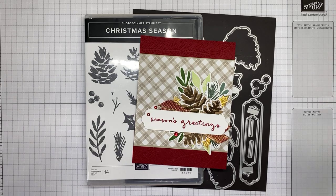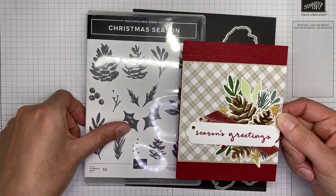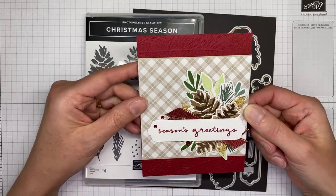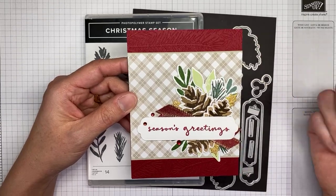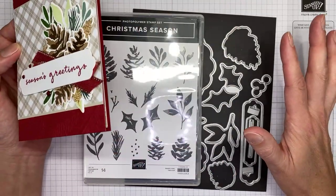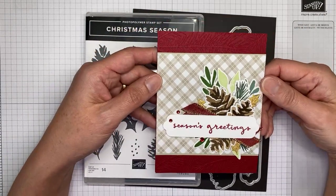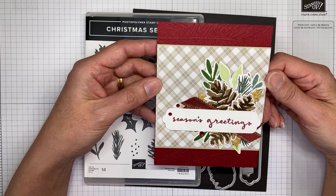So today we are going to make a quick card with the Christmas season stamp set bundle. And I also use the Christmas to Remember stamp set for the sentiment on it. It's a super simple card, just a little bit of layering, a little bit of stamping, and it's done. So it's really pretty. I shouldn't say the card. The stamp set is really pretty. I think the card's pretty, but y'all might not. It's a really pretty stamp set, really easy to use, lots of dies with it as well. So it's a really good bundle.